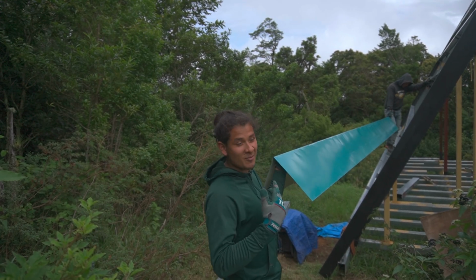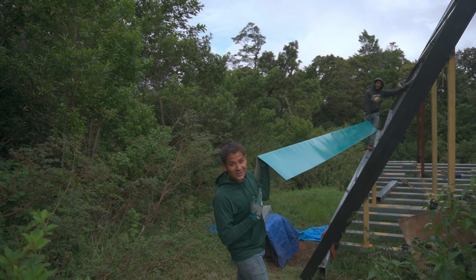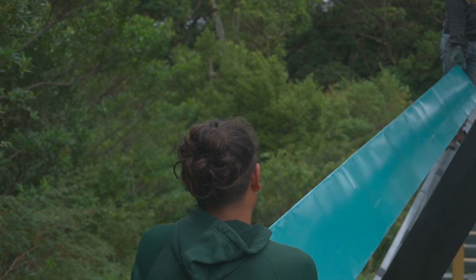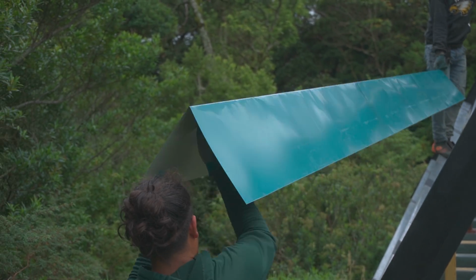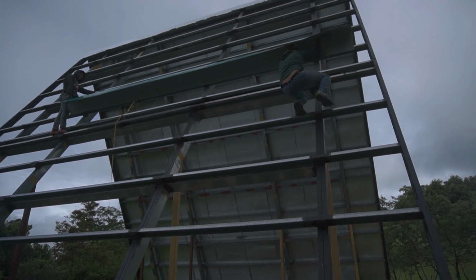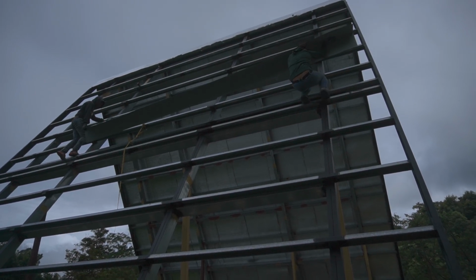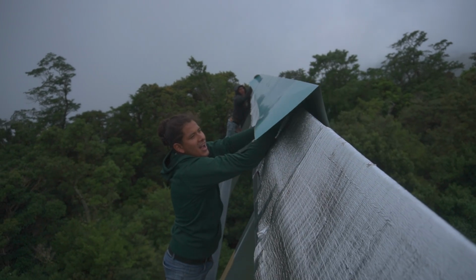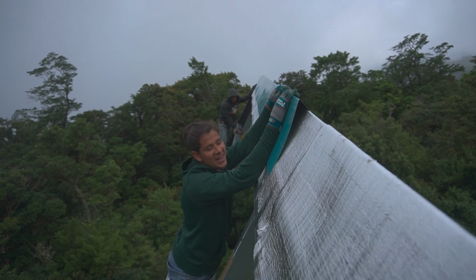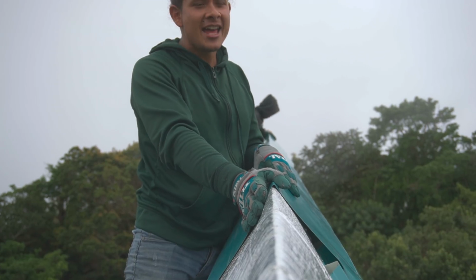No, it's time to put it up there. This is gonna be very risky because as you see, it's the two of us who have to lift it up, and this thing is a little heavy. Whoa! How's that? We did it!